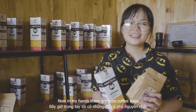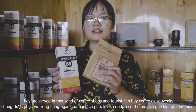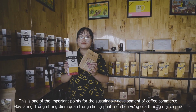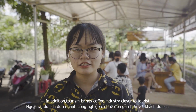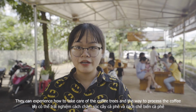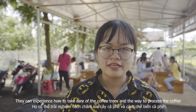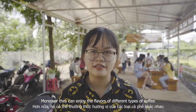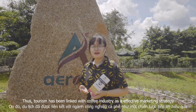Now, in my hand, there are a few coffee bags, and they are served in thousands of coffee shops, and tourists can buy coffee as souvenirs. This is one of the important points for the sustainable development of coffee commerce. In addition, tourism brings the coffee industry closer to tourists by opening special coffee tours. Tourists can experience how to take care of the coffee trees and the way to process the coffee. Moreover, tourists can enjoy the flavors of different types of coffee. Thus, tourism has been linked with the coffee industry as an effective marketing strategy.